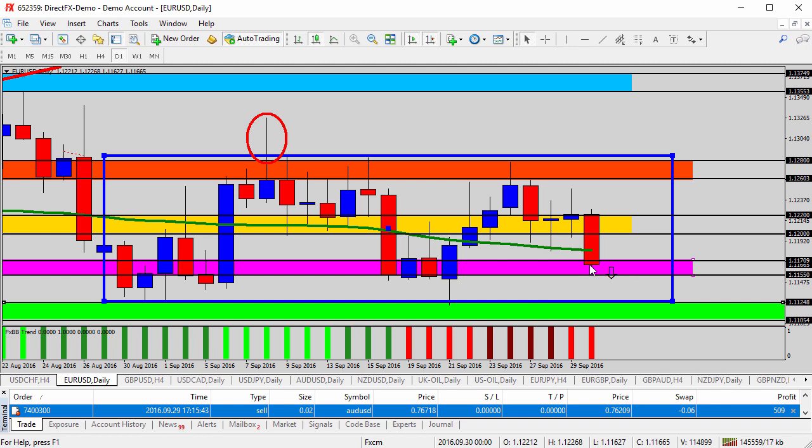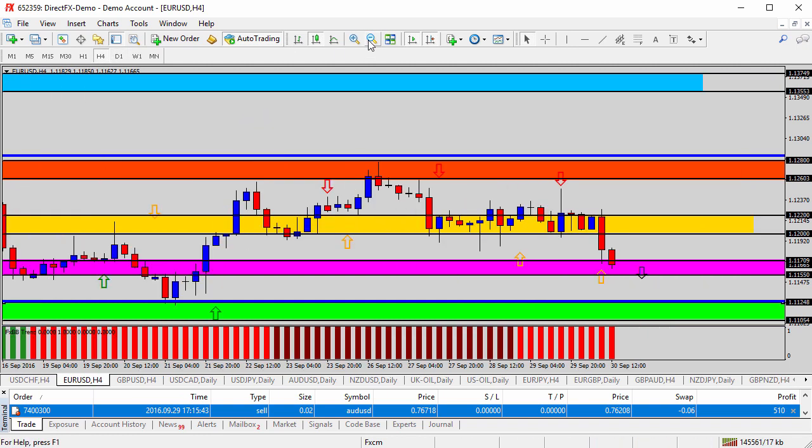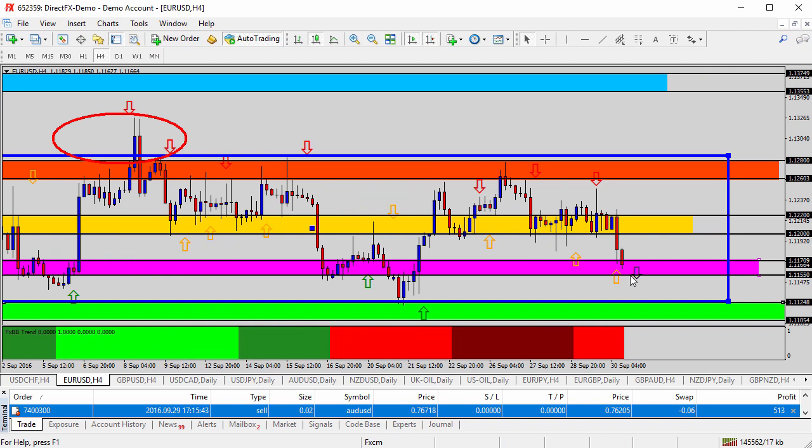So it's going to be imperative that it breaks this pink zone, even on the 4-hour time frame, is what we'll be looking for. And that will be a push underneath the pink zone, 111.55.70. We'll give it headway to head down towards the low 111s for the euro dollar.